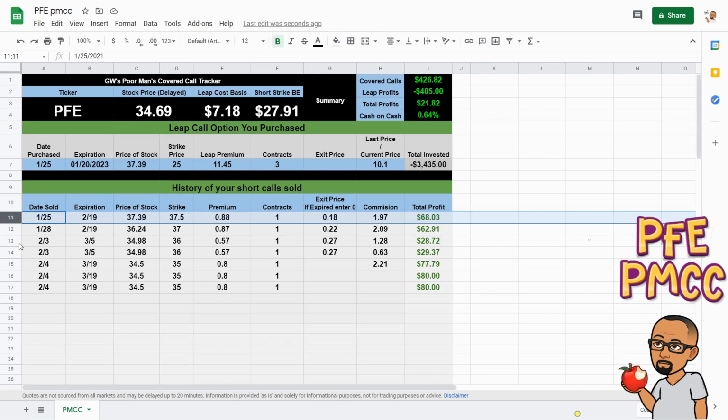Before I closed this one out, I had bought another leap to average down because, as you can see, the price of the stock trended down. On January 28th, I bought another leap to average down. I should have put those prices up there. I sold another short call at $37 and collected 87 cents. On February 3rd, I closed that one out for 22 cents for a total profit of $62.91.